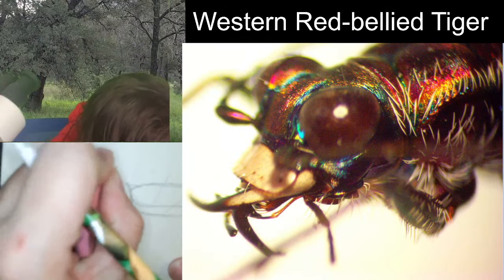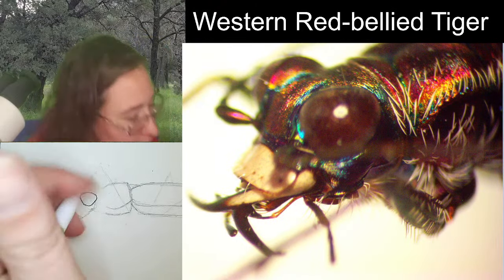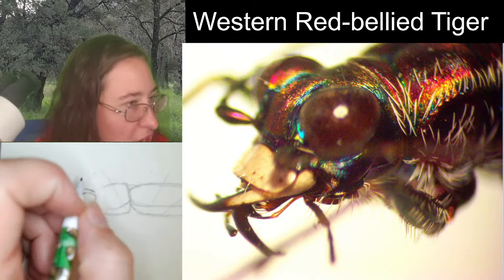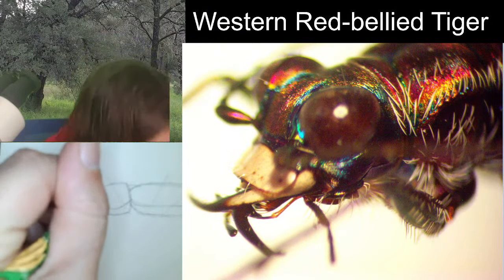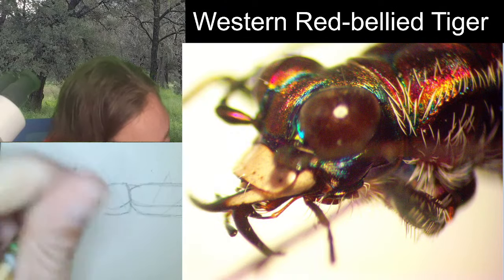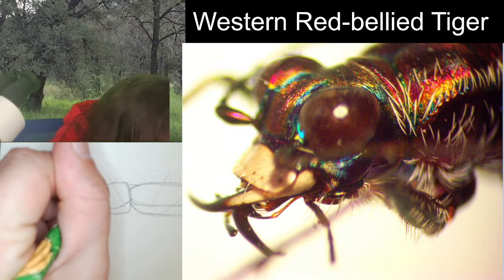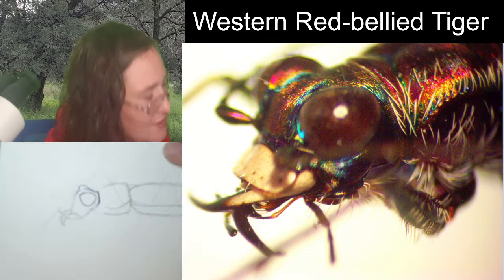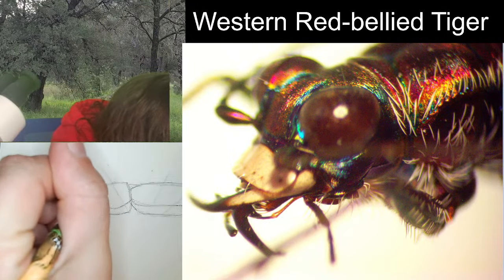Alright, I'm going to give my tiger beetle a little bit more of a neck than it had originally. So I'm going to take the head here and kind of start up here and give it just a little bit of a neck. I'm going to give it just a little bit of a horizontal line before I come down. And it looks like I want to make sure I come and round it down just a little bit. So the compound eye on the other side going to be something like this.